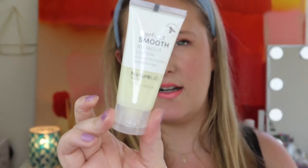And then we have something here by Nature Lab Tokyo. I do like this brand. This is Perfect Smooth Blowout Lotion, Color Protectant. So this is 1 fluid ounce or 30 milliliters, so a pretty big size. Especially for me, I don't use hair products too often because I only wash my hair like once a week, like every 5 days. It says it creates a silk-like hair harmony with this lightweight finishing cream. You apply it to damp hair before blow drying for smooth strands. Apply to dry hair to tame unruly flyaways.